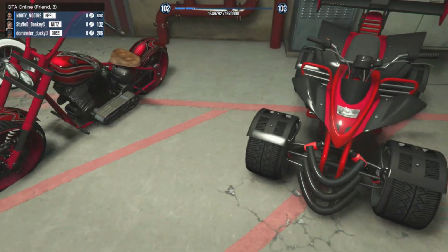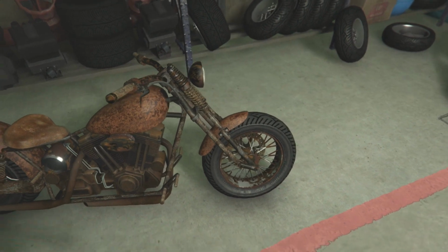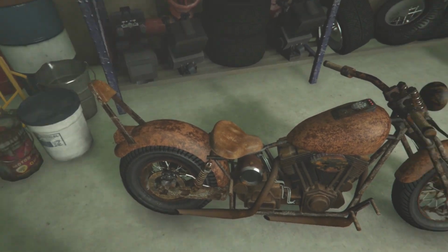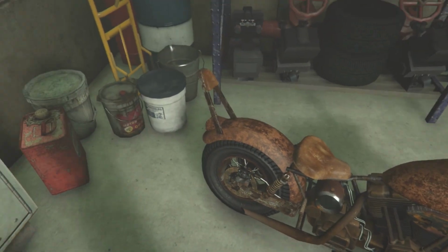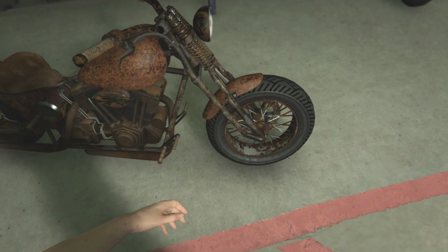Okay, that's pretty cool. And then we have the Rat Bike here, which didn't really customize much on it in terms of color or anything. Left it all the same, which I think looks better. You put the little seat up right there, and then the engine stuff.